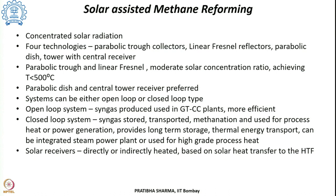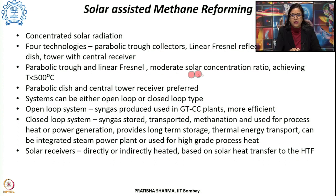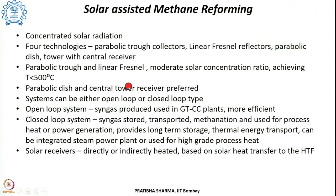Out of these 4, the first 2, parabolic trough and linear Fresnel reflectors, provide a moderate solar concentration ratio, and the very high temperatures which are favorable for steam methane reforming could not be achieved. So, the last 2 technologies mentioned, the parabolic dish and the tower with central receiver, are in fact preferred for integration with the reformer.